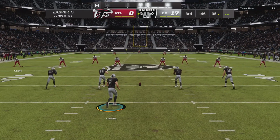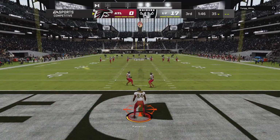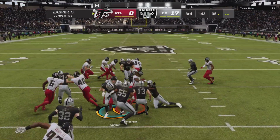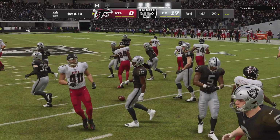The touchdown, ready to kick it away is Carlson. Cordero Patterson to return it, bringing it out of the end zone. And it's a pretty good return here as he'll get this up to the 29.